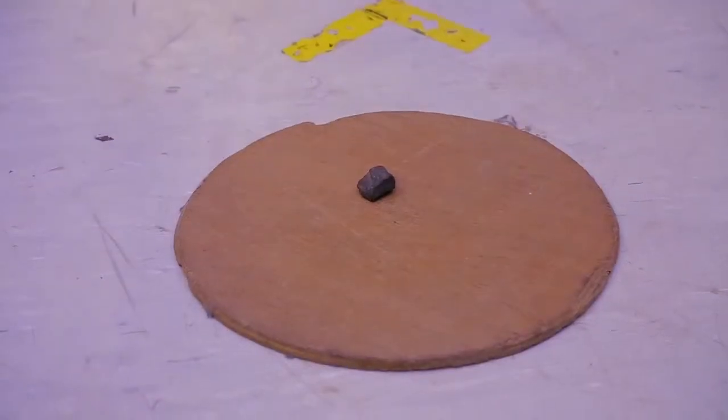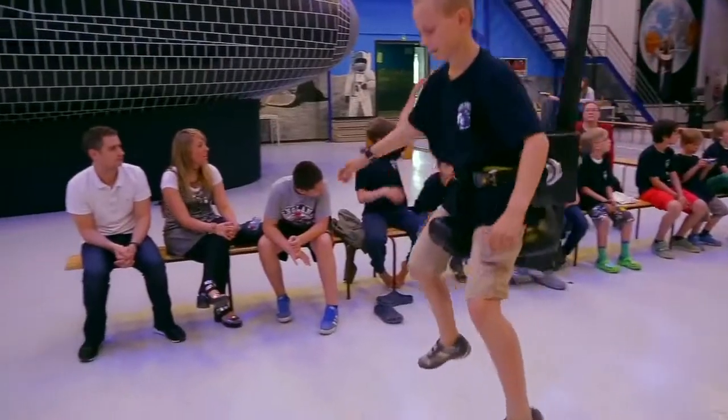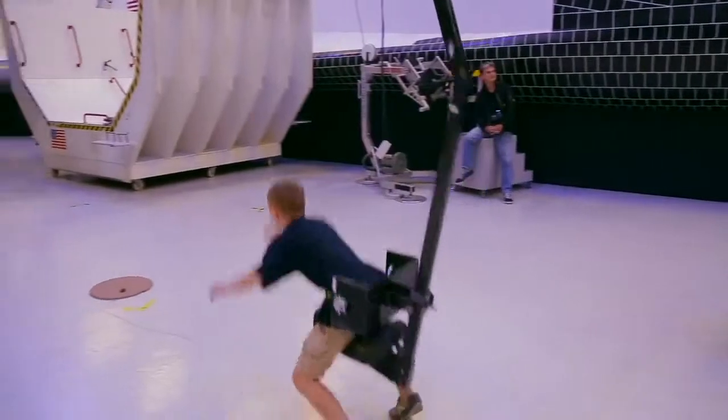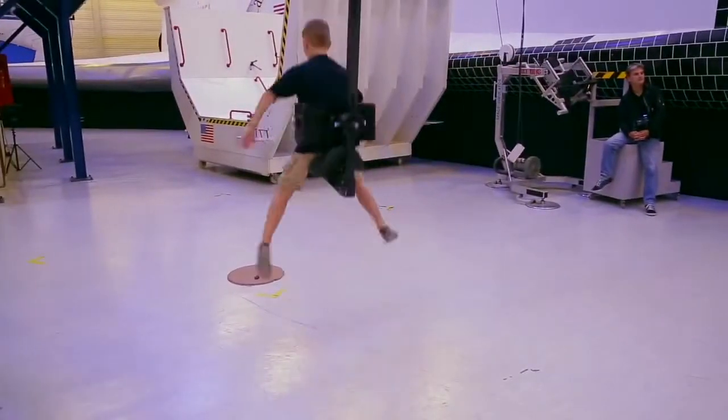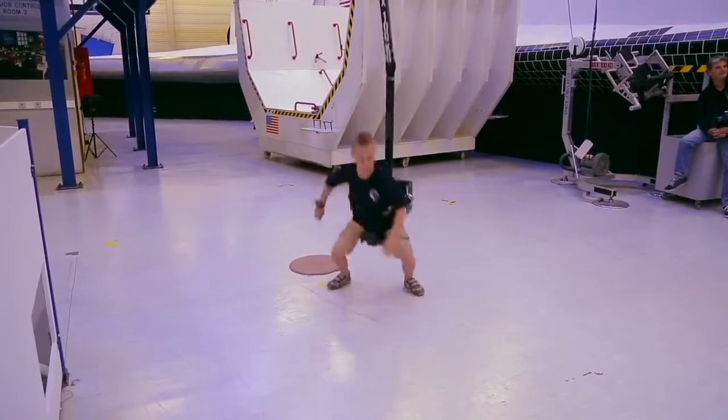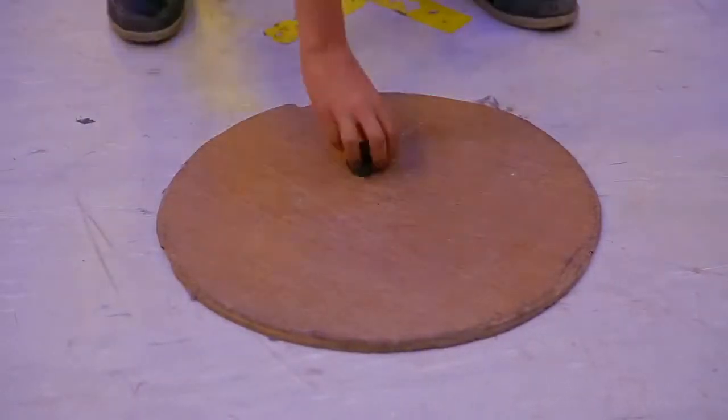Now, there was a rock on the floor, and on your second run you had to actually pick up the rock. How difficult was that? For me, it wasn't so difficult because I jumped on the right place and just got down and grabbed it. But you really just have a few seconds to grab it and pick it up, because otherwise you're up again and it's all over. Now, a really cool activity behind us is the gravity wall.